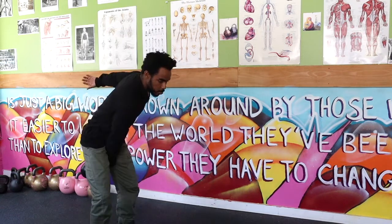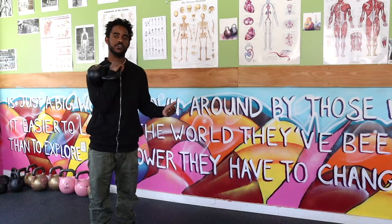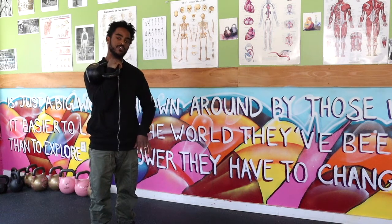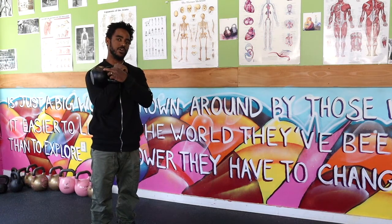The shape of the kettlebell alone and the dynamics that go into all of these back swings and explosive movements mean that I have to be well aware of my own center of gravity, my own base of support, and how my body's engaging so that I can maintain those things as this kettlebell is going through space.